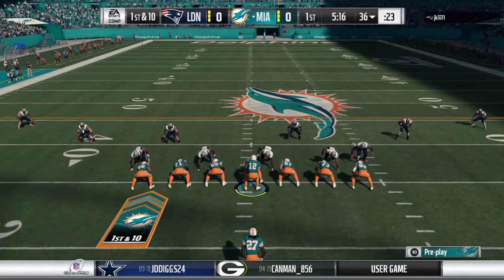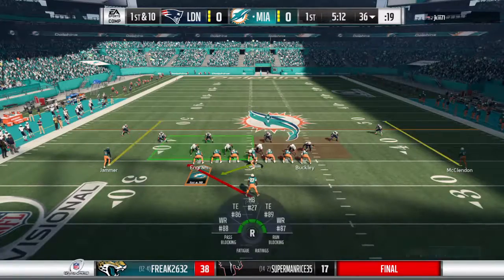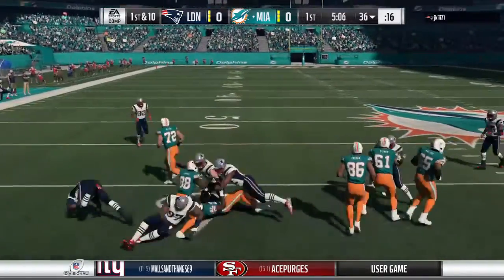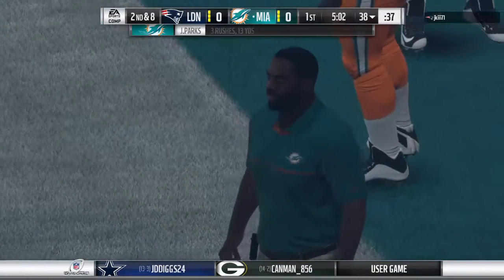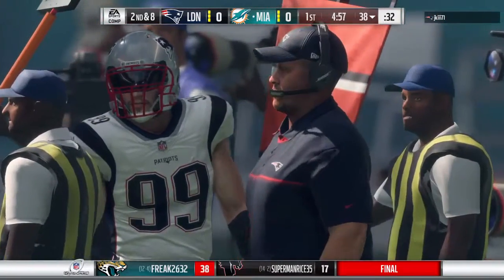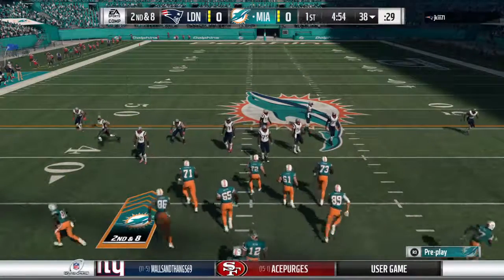Set. Green, 39. Watch him. Now a handoff as they run left side. And the hole closes quickly there. He gets maybe a couple up to the 38. Well, he's looking for some running room, and there wasn't a whole lot of it there on that play. I think he was lucky to get a couple of yards out of it, because those defenders, they were rallying to the football pretty quickly.